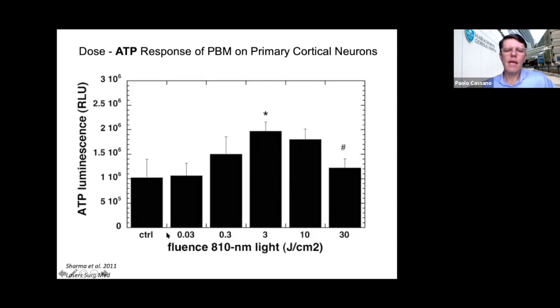And you can see here on the y-axis the ATP production. And this was a fluorescence mechanism. And you clearly see that as the dose increases, there is an improvement in the total ATP level. So a clear marker of the effect of the light at the neuronal level.